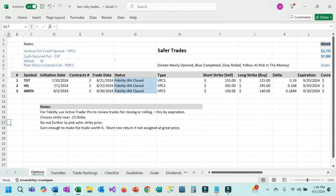So just a few notes I wanted to go over. For Fidelity, what I like to do, and it works well for me, is I use Active Trader Pro. Each morning I go through by expiration, the ones expiring sooner, and I click try roll on each of the vertical put credit spreads and see which ones may generate enough premium.